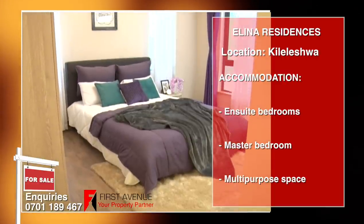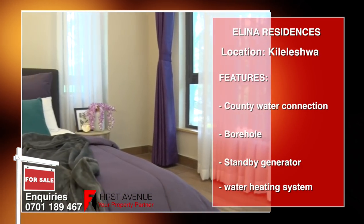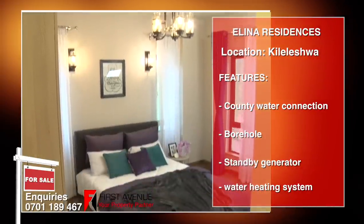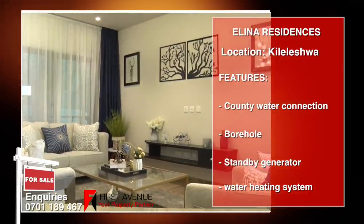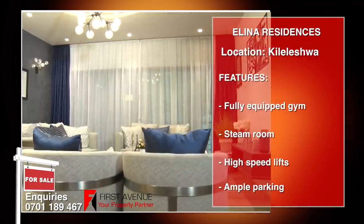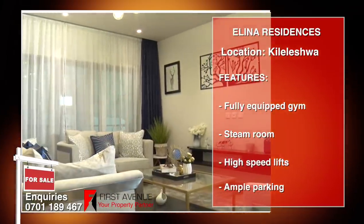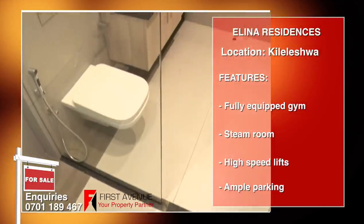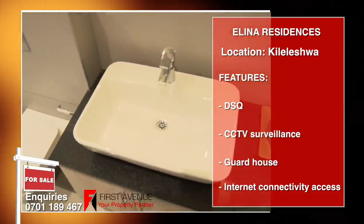The flooring is tiled, giving a woody look. The common amenities include county water connection, borehole, large capacity standby generator for the common facilities, solar and manual water heating system, fully equipped gym, steam room, 4 high-speed lifts, 2-level basement parking providing 2 parking slots for the 3 bedrooms, and 4 parking slots for the duplex penthouse.